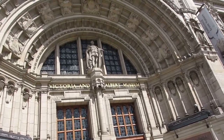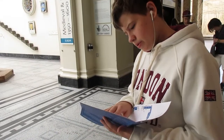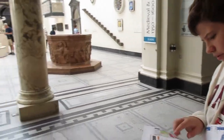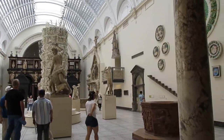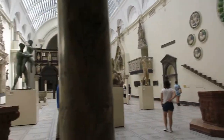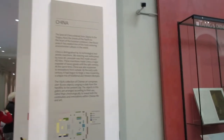And here we are, Victoria and Albert. We're gonna check out China and Japan. But this is, as you enter, they have all this. This is Middle Ages, Medieval and Renaissance. 14th to 17th century. This is China.